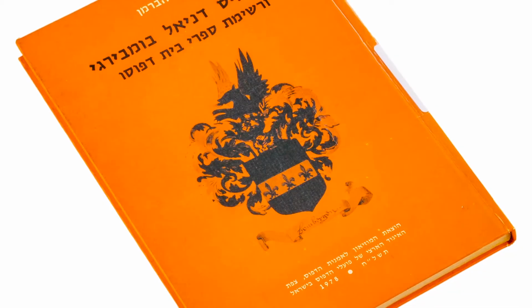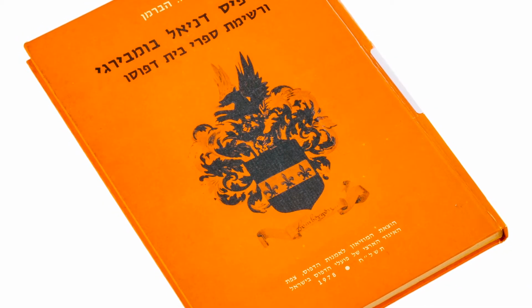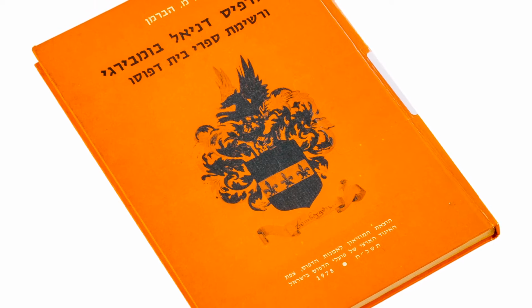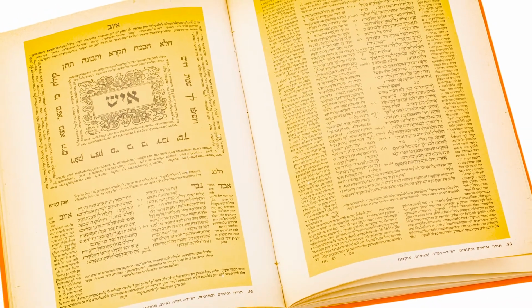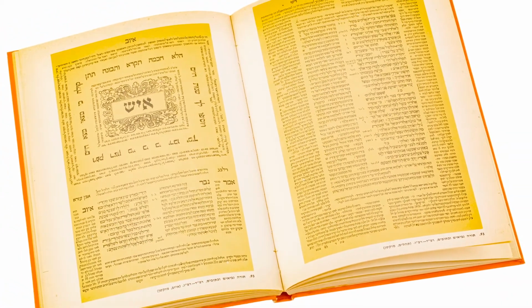The second book is from 1978 by Avraham Meir Haberman, who was another important historian and bibliographer. He wrote an entire book on the history of the Bomberg press and includes a full list of all of the books that he printed with a variety of details about the printings and the different editions of the printings, et cetera. A lot of it's kind of dry, but if you're doing research into Bomberg's press, and in particular into the 1526 Rabbinic Bible, that's a book you want to look at. And it's right there, sitting on the shelf in the Sofer Collection.